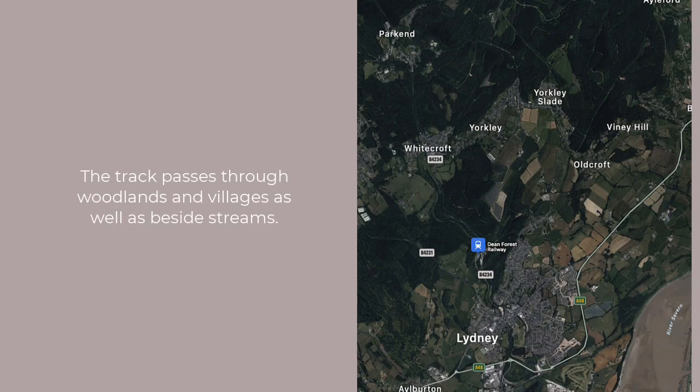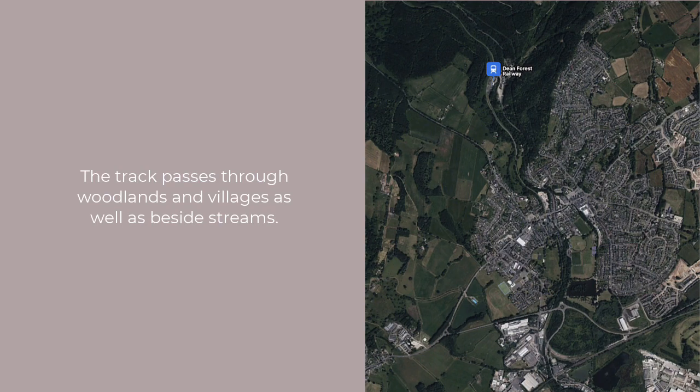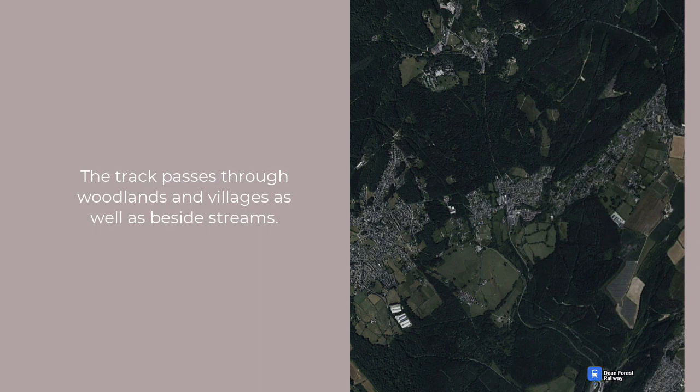This is classic Dean Forest territory. Small villages, woodlands, streams, and we get to see a little bit of it all in this journey.